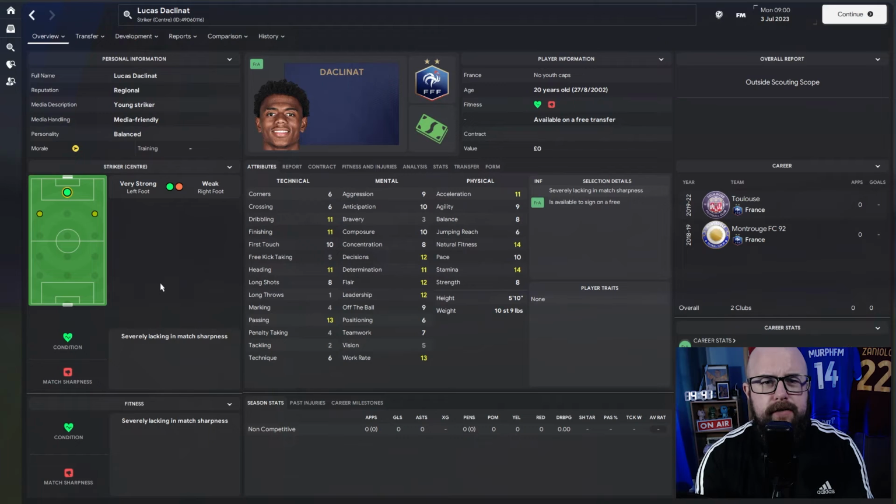We are sticking with strikers for this next one. He is French. It's Lucas Dagliat. I'm probably going to butcher the name, but in terms of a player looking on screen, he's been released by Toulouse recently. He looks really good for 20 years of age.